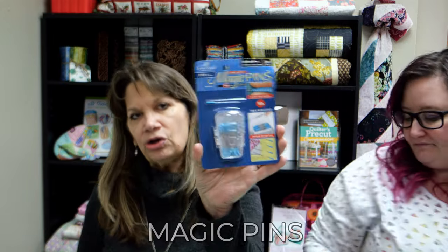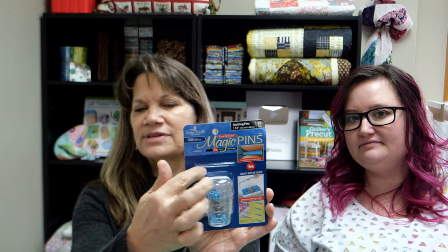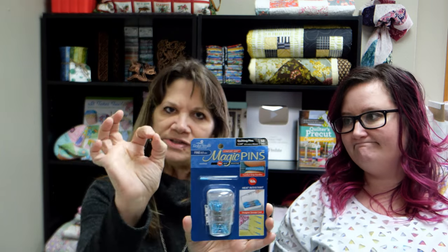So, there are a few more things in that box. Magic pins. We run out of these all the time. I think there are a couple different sizes: quilting pins and applique pins and something else. What's really nice about them is that they have this little grip, so you can see where they're at and get a handle on them. Also they are heat resistant, so you can iron over them. I like them.